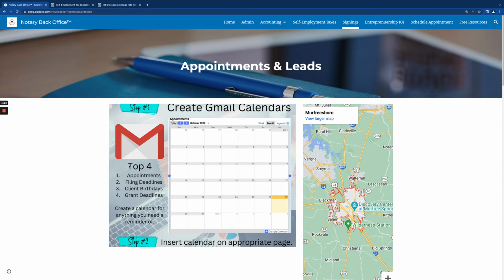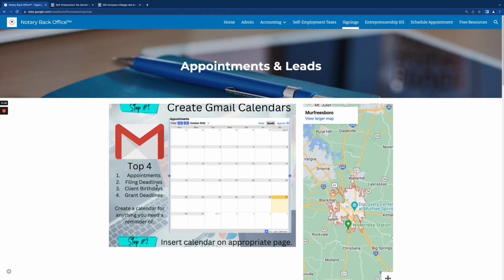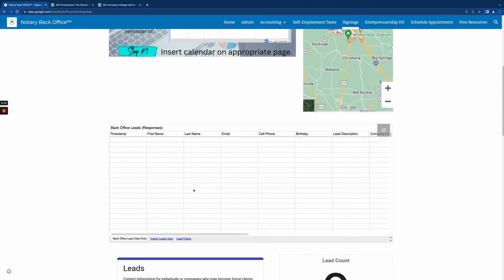This is where you're going to import your Google Calendar, and I'll show you how to do that, and then input your Google Map so you can keep up with what your current appointments look like, as well as some other calendars that you can create, which is the filing deadlines that you may have for taxes, either local or federal, client birthdays that you may want to stay abreast of and keep in front of you, and any grant deadlines that you want to apply for in the upcoming year. You want those all in a different calendar with notifications accordingly.